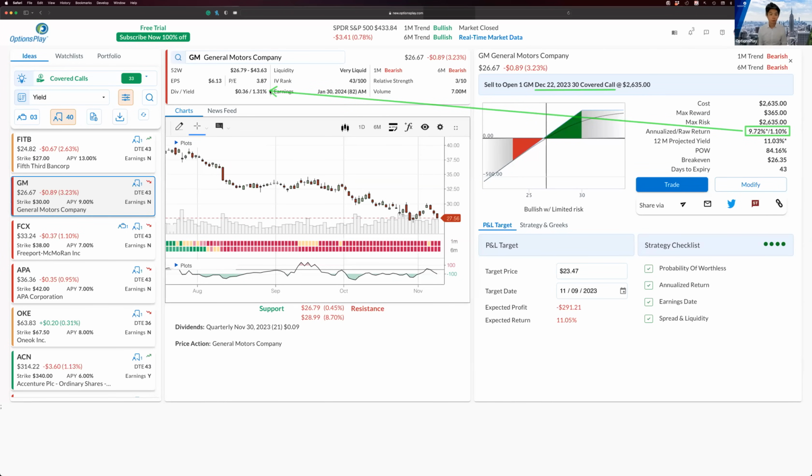And we've automated all of those for you, selecting the expiration date, selecting the strike price, and calculating the yield, so that you make a decision within a few seconds, as opposed to the 10, 15 minutes that perhaps it used to take to do the research to place these types of trades.